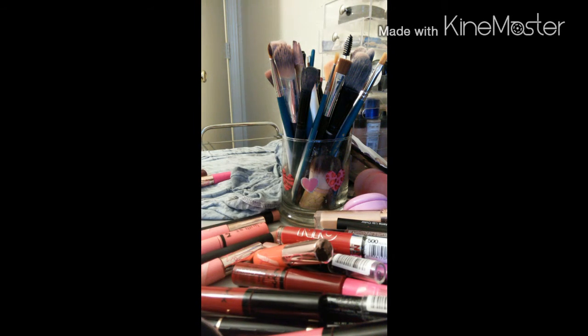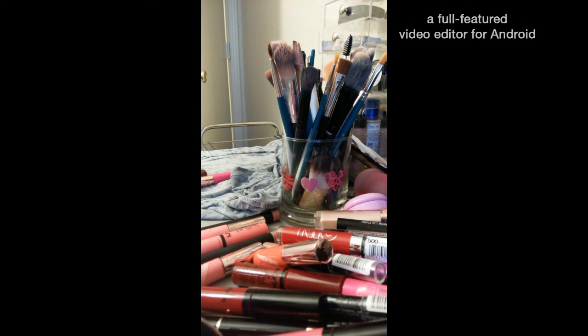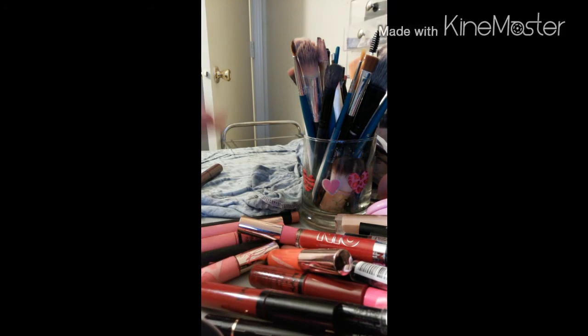Then I have Nikki Pink. Oh, this is my favorite, y'all. This is like a Barbie pink. If you're able to get these, get them. These are really good. They last. This is going to be added to this.